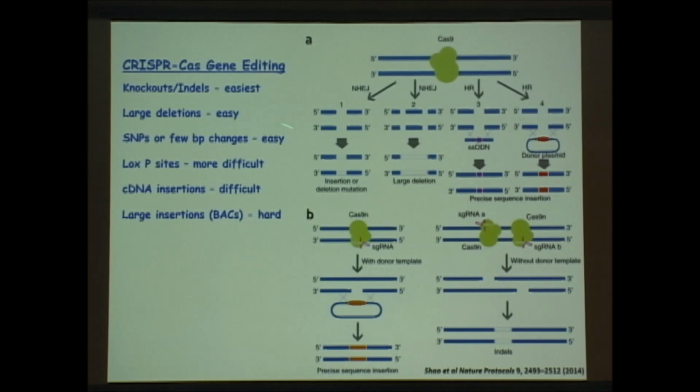So what are we doing with these? Here's a diagram showing some of the different types of mutations you can make. Insertions and deletions are relatively easy to do. Larger deletions are actually fairly easy as well. We've deleted 100 to 200 kilobases for a couple of projects of ours.